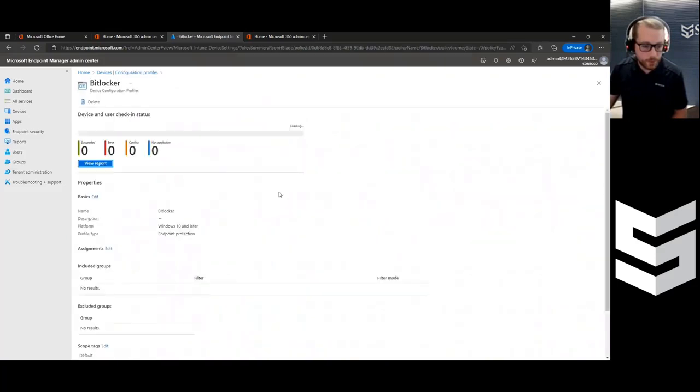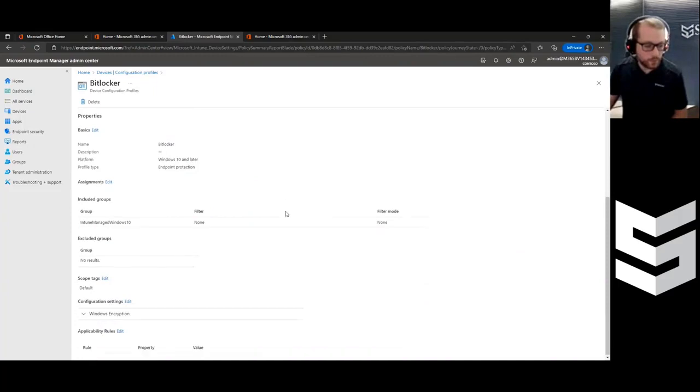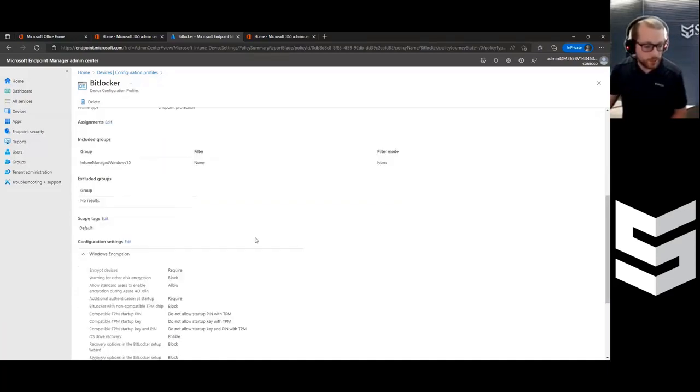So if we look at BitLocker, we scroll down, take a moment to load. We can see we've got basics. We can give it a name and a description, and who we're assigning it to. So this comes back to our group. We have Intune Manage Windows 10, that dynamic group that will contain all of our Intune managed devices. We can exclude groups or create an excluded group if there is maybe a computer here that doesn't have a compatible TPM chip, or maybe doesn't need to be encrypted for BitLocker for whatever reason. We can create an exclusion group.